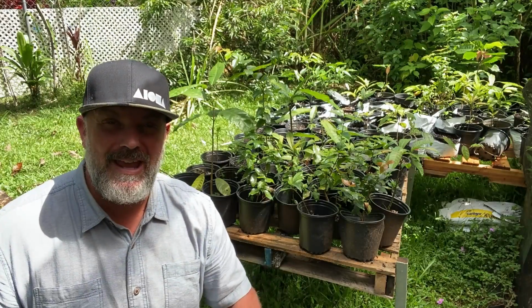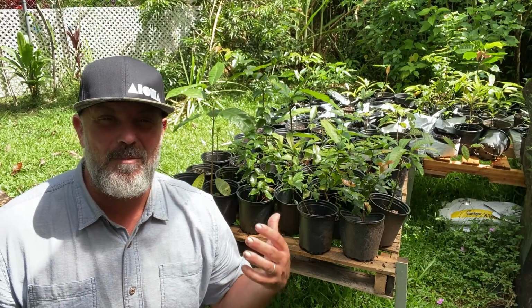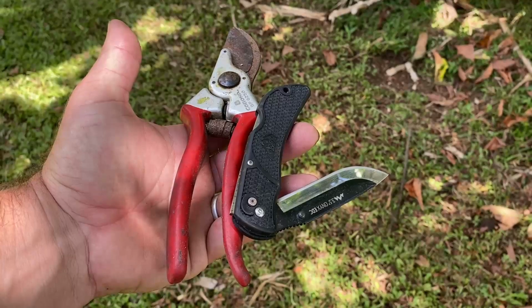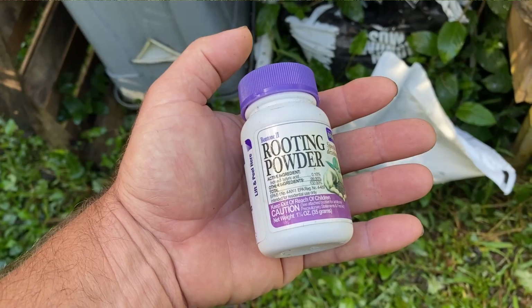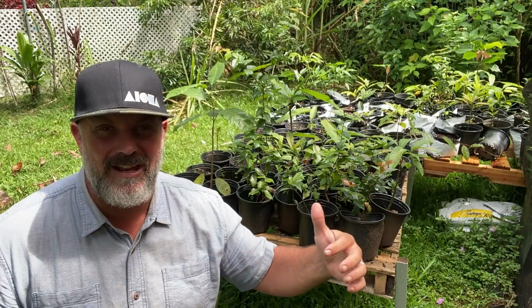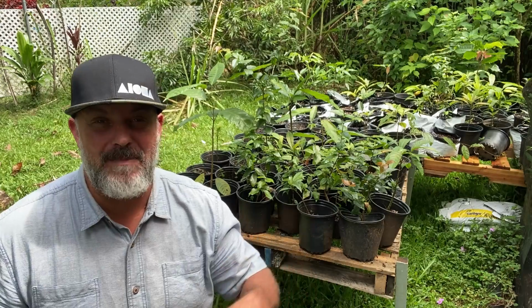To get ready for propagating, I like to make sure that I have all my supplies in order. I've got my soil, my cinder, my pruners, my cutters, my knives, my rooting hormones, whatever it may be that I need to successfully propagate. I want to make sure that I have all the tools needed for the season. And then by the end of August, when conditions become more favorable, I'm ready to just start propagating as much as possible.